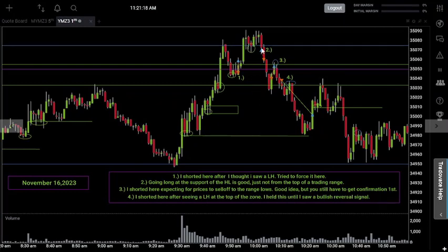Now, if we go back to November 16th, a very similar scenario also, where we had another range bound day. Notice how at trade 2, we had that higher low right there, but look at how the higher low got formed right above the top of the range. So on this day in particular, the range spanned from this blue line up here at the top at 35,075 down to this blue line at the bottom at 34,950. So notice how this higher low came right at the top of the range, and then the buying really never came back in. So if you went long like I did right here on trade 2, expecting that higher low to hold up, you would have taken a loss.